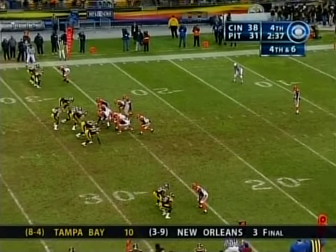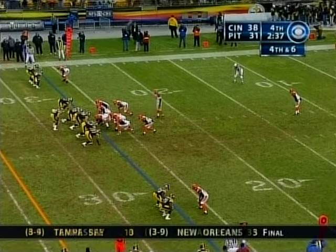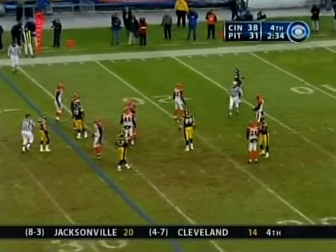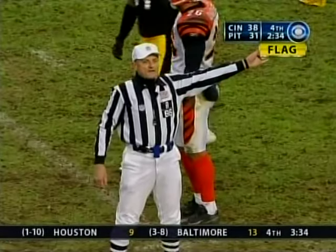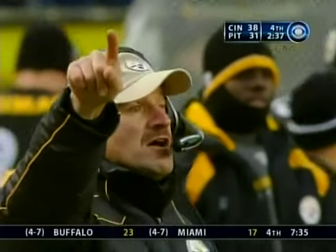Ever dangerous in the open field, Antoine Randall. He has a punt return for a touchdown earlier this year. And Kyle Larson to kick it. And no play. You know, how about Bill Cowher, though? He only had to use 59 offense. And a false start pushes Cincinnati back farther.